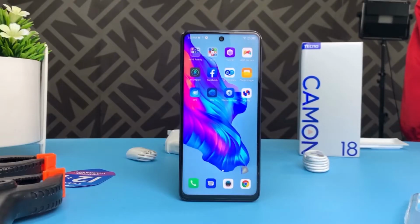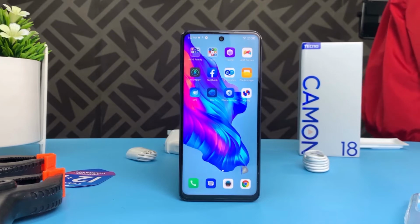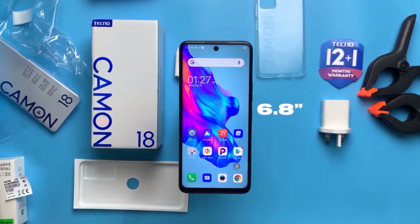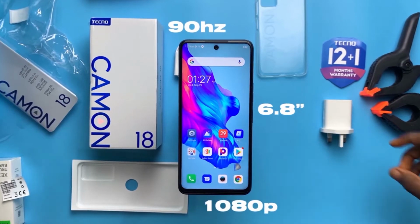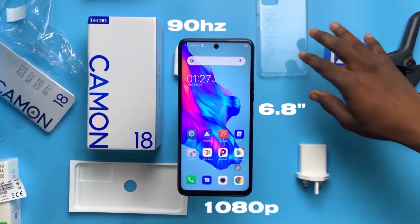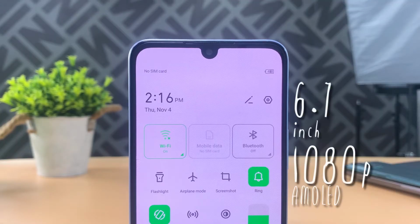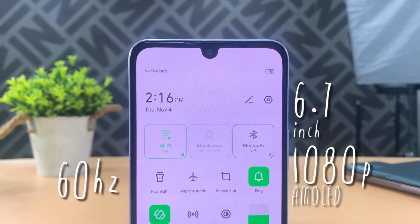We're going to start with the display. It's a big one. I think this is actually where most people would decide which one to go with. But anyway, the Tecno Camon 18 has a hole punch 1080p LCD display with a 90Hz refresh rate. And the Note 11 has a U-style notched 1080p AMOLED display with a 60Hz refresh rate.